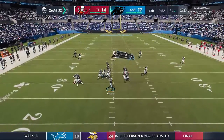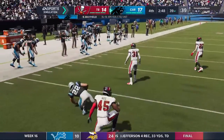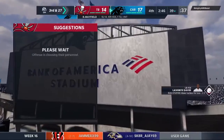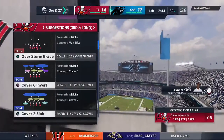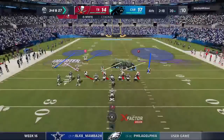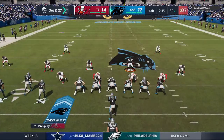On second and a long way to go. Mayfield, that's to McCaffrey, complete. And he'll get it out near the 40 to the 39. 5 yards on the pickup, and it's going to be third down and forever. Coming up to the line, and they will need to run another play here before the 2 minutes.